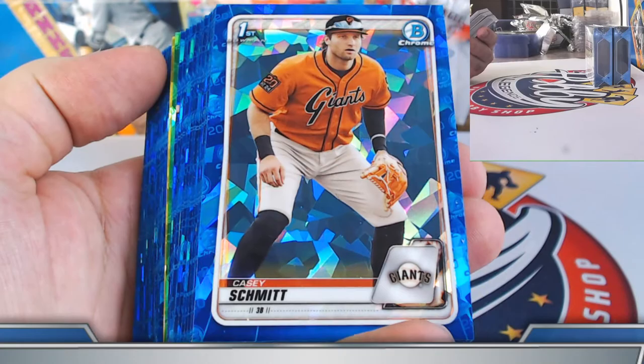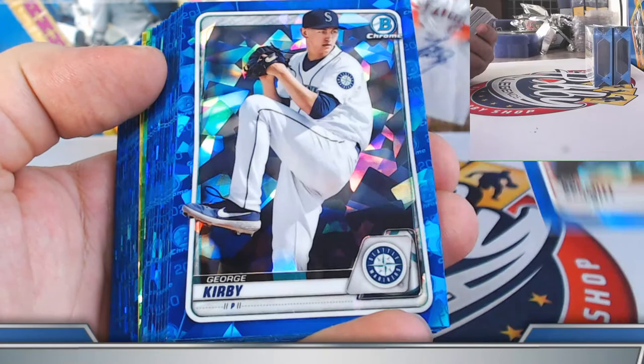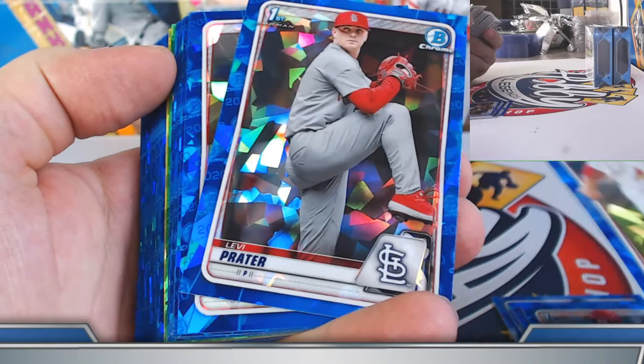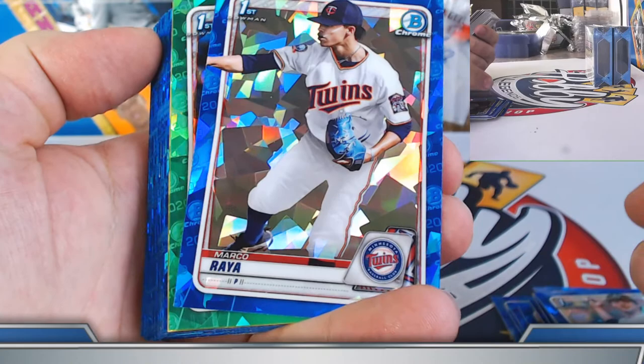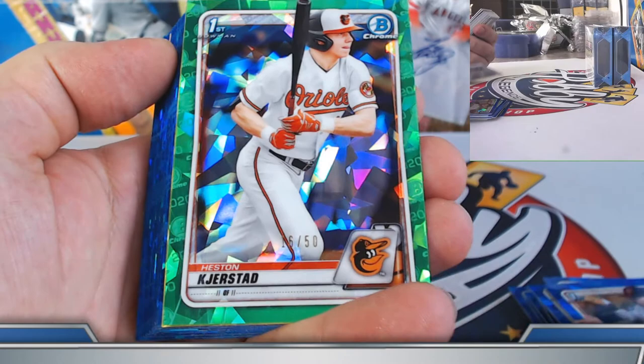Rubbing the hands. Casey Schmidt. Calabresi. Gorman. Levi Prater. Isaiah Green. Riley Green. Green Sapphire, numbered out of 50. It's a first Bowman. Boom! There we go. All right. Nice one on the board for you.